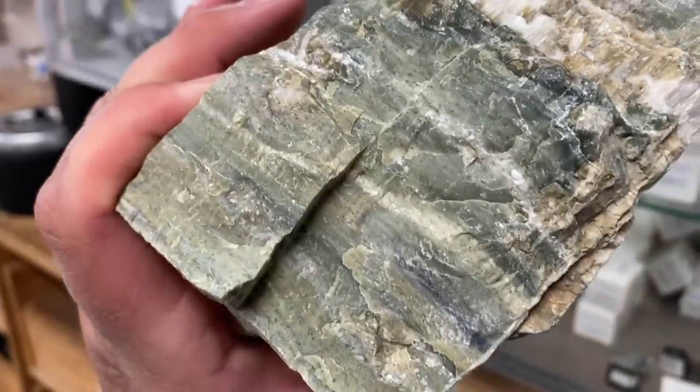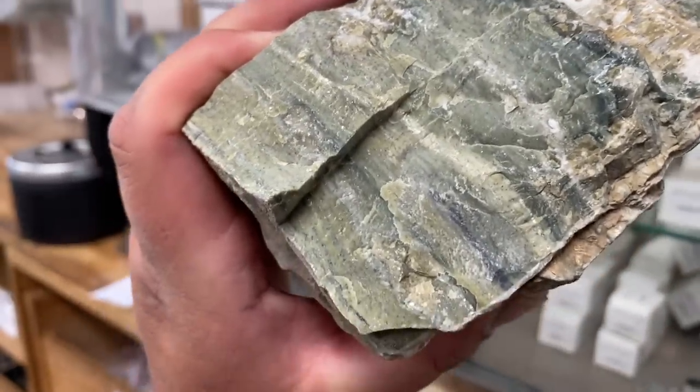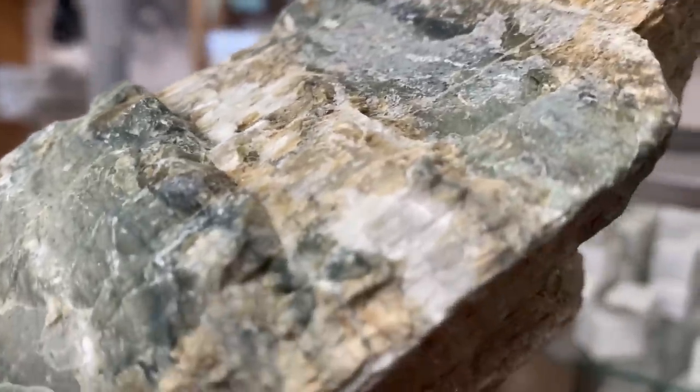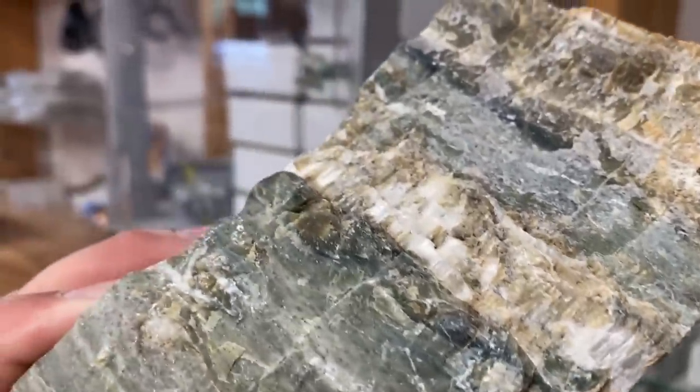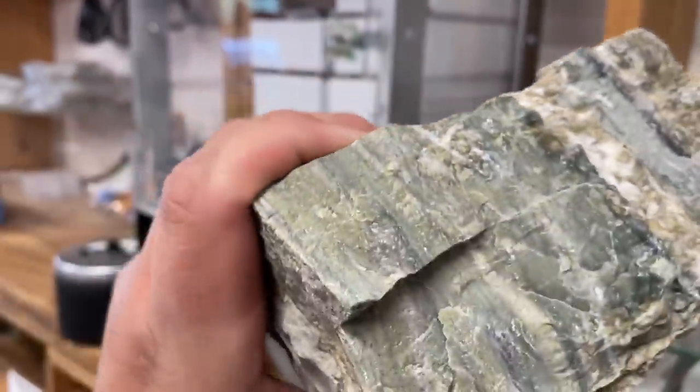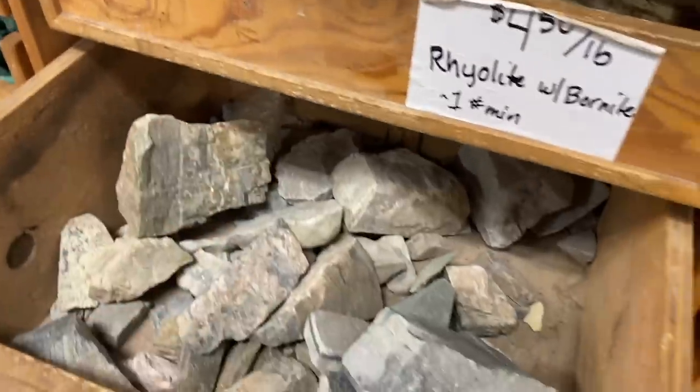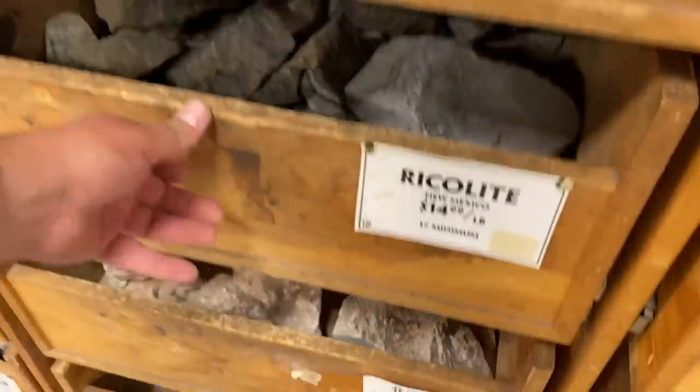You can kind of see it there. Serpentine. Look at that fibrous asbestos. Cool. Classic New Mexican lapidary material there.